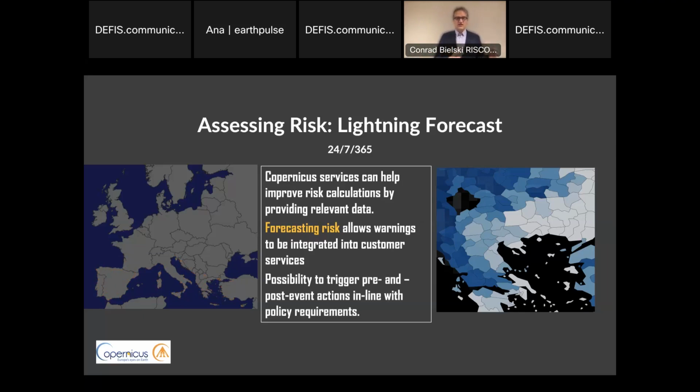So again, this is geospatial, Earth observation, and of course the modeling for the forecasting. So these types of services is what we try to implement, and through our APIs make them available to our customers.